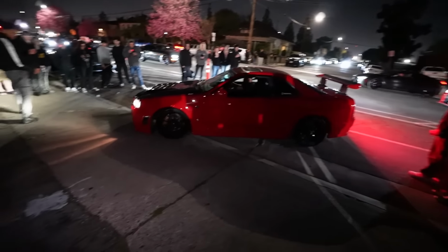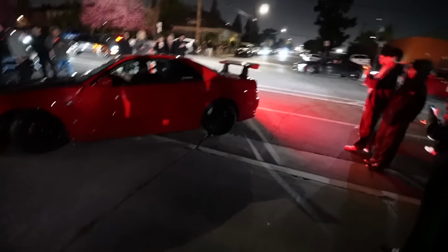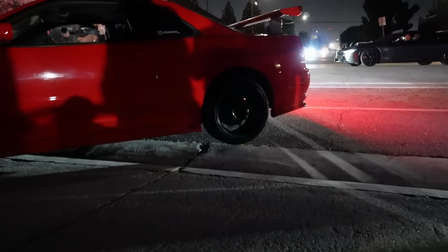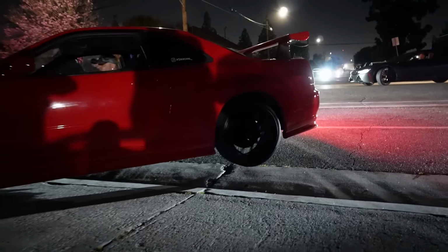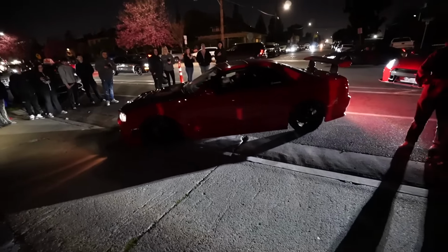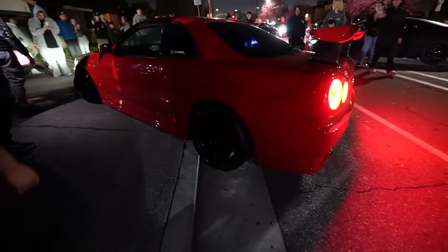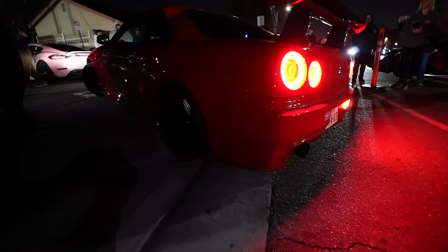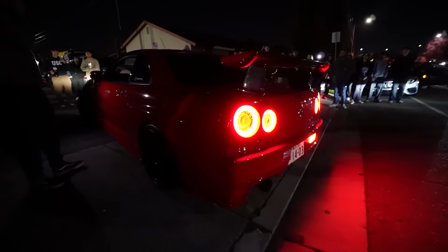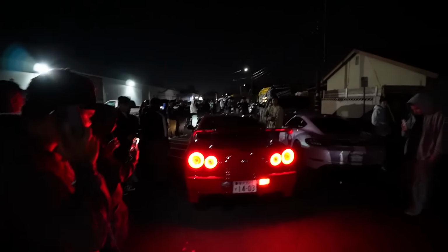Man, that shit's so nice. Three-wheeling it, look at it. Oh my god, bro. He's stuck. He starts laughing. Bro, that thing is sick.